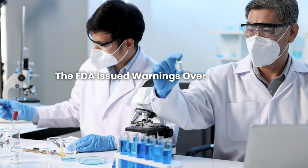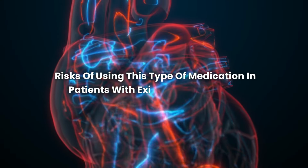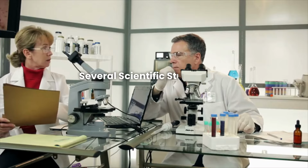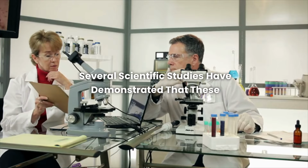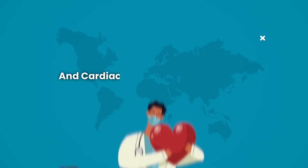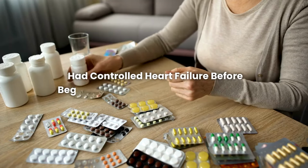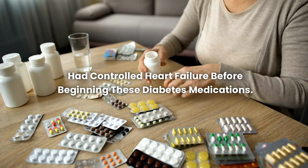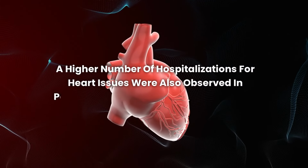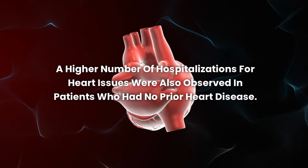The FDA issued warnings over a decade ago about the risks of using this type of medication in patients with existing heart issues. Several scientific studies have demonstrated that these medications increase the number of hospitalizations and cardiac complications in patients who already had controlled heart failure before beginning these diabetes medications. A higher number of hospitalizations for heart issues were also observed in patients who had no prior heart disease.